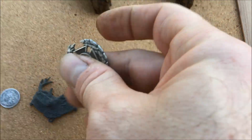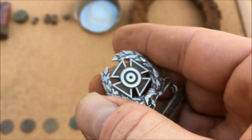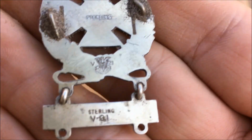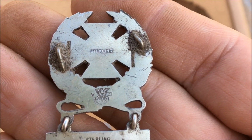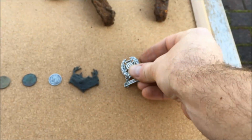And then maybe the coolest find of the day is this carbine shooting pin. On the back, you can see that the actual carbine is sterling. The top piece has that marking on there, and then that's also marked sterling. So really cool find there, super happy with that.